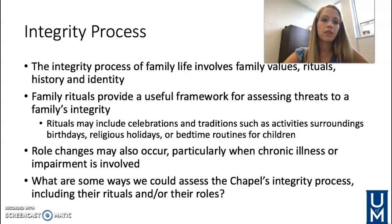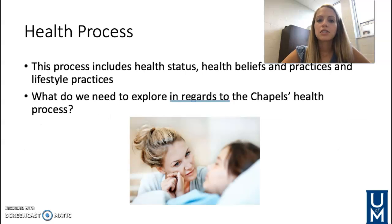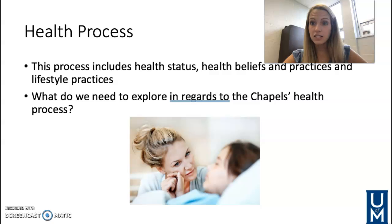And lastly, we're going to look at that health process. This process includes the health status, health beliefs, and practices and lifestyle practices. So this is assessing the family's definition of health and how they define the health of the individual family members, right? For some families, having a chronic cough and not feeling good is kind of the norm. And for others, if you have a sniffle, that's whoa, we need to take you to the doctor, right? These are different health beliefs, different health practices, different family practices, right? So how do the Chapels deal with health problems? Who do they turn to? Do they wait to the last minute to get help? Are they at the doctor, like I said, at the first sniffle that Ian has? We need to explore their health process and explore their beliefs and things.